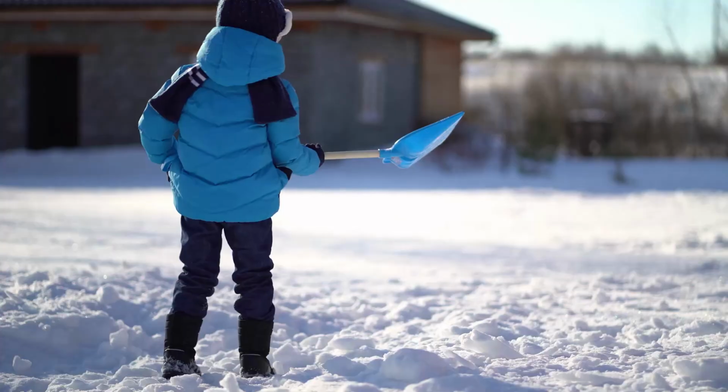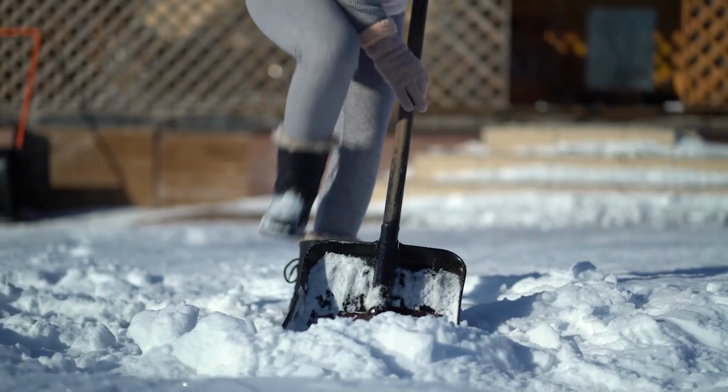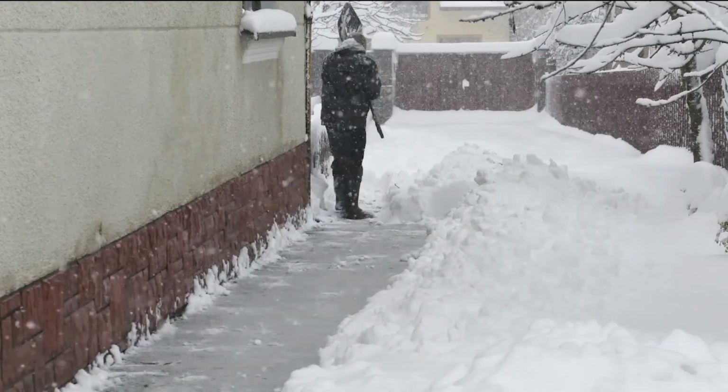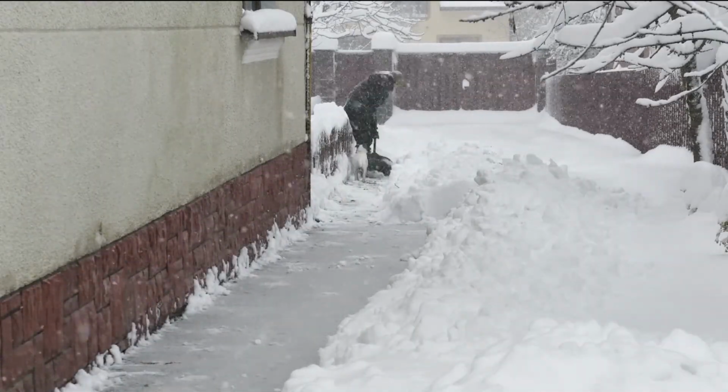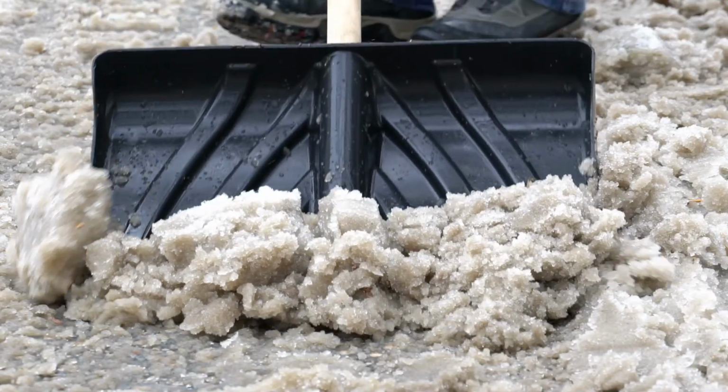Next, even though you may be eager to clear your snow, it's best to wait until city plows have come through. However, if you just can't wait to get out there, please shovel your snow into your yard rather than the street, so that plows don't just push the snow back into your driveway.